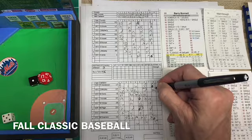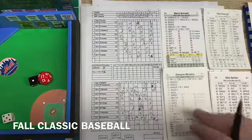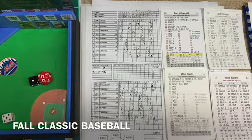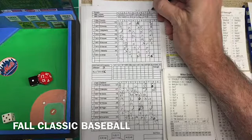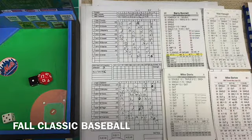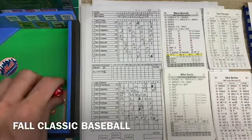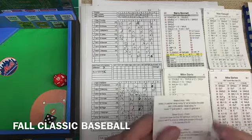All right, so it's an RBI for Murphy. He's got a lot of those this year, driving in Henderson, who quite often steals second and steals third. So the score is now 4-1 here in the bottom of the 8th, and it's Mike Davis against Barlow, who's still good until he gives up a walk. That's a 54 chart, and a 54 chart with the bases empty is going to say strike 3.